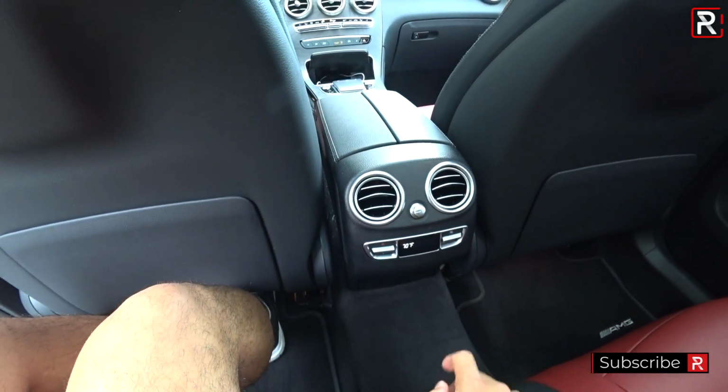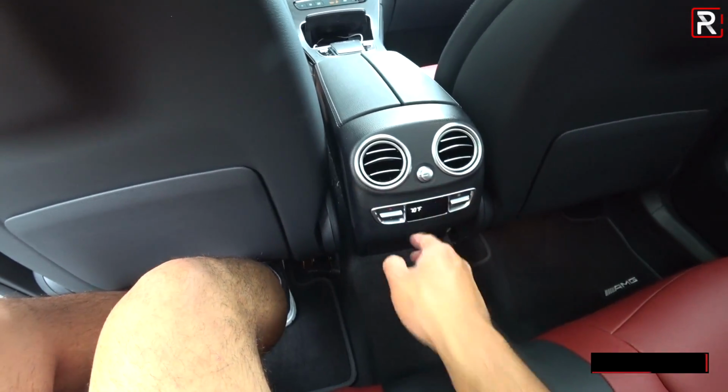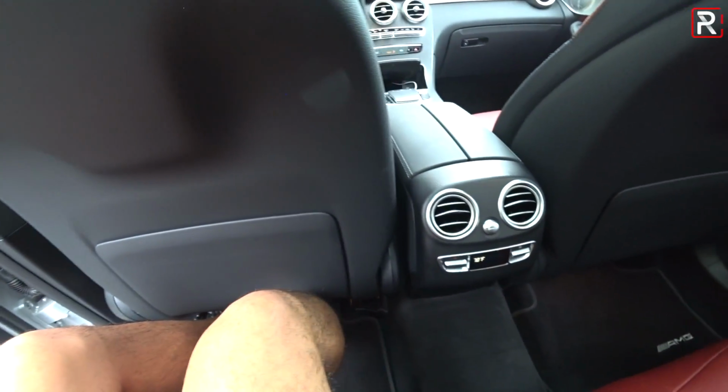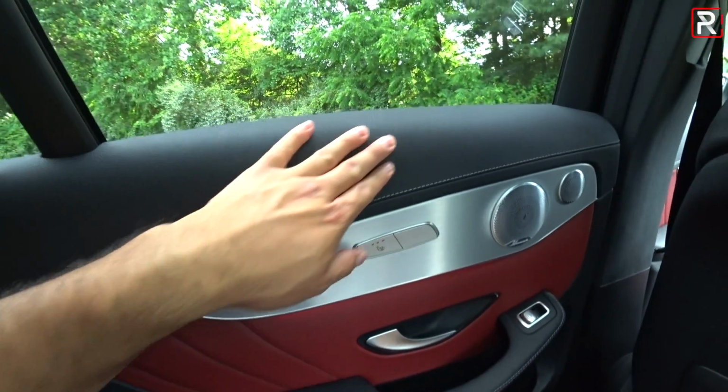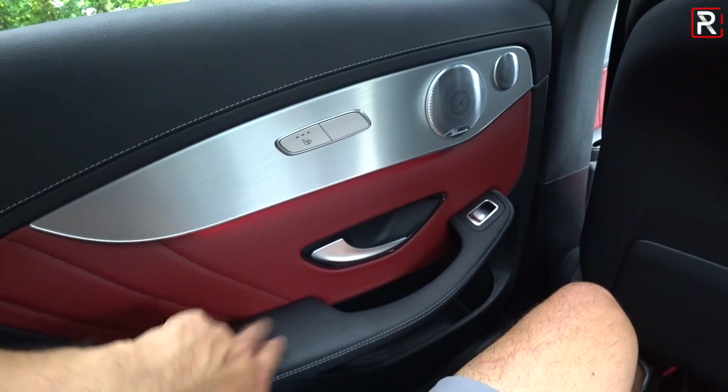The tri-zone climate control that you see here is optional. It's $750 extra. It doesn't include the heated rear seats. However, you have to spec that in as an additional $500 extra, but you get rear seat vents back there. When you get back here, you can see you have the same MB Tech stitching on the door panels, that same aluminum or that red trim.